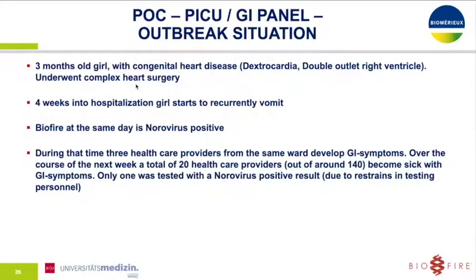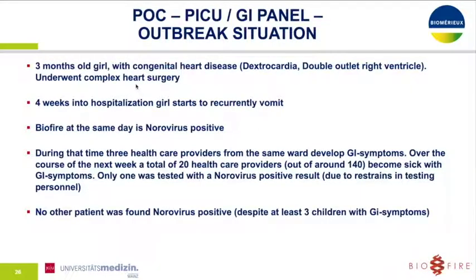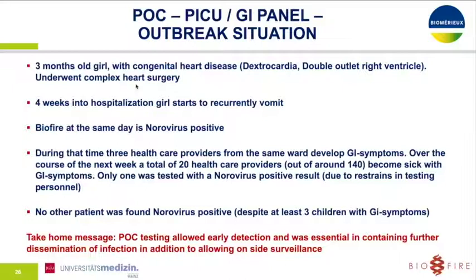But the availability of testing in our hospital was at this point quite helpful, because then, of course, we had other children with diarrhea, but these children were confirmed as norovirus negative, and thus it was really a very helpful tool to survey and to control this kind of outbreak situation, and really to more or less contain the infection and avoid total spread through the entire hospital. So no other patient was found positive, fortunately, despite 3 other children with GI symptoms that were tested. And as a take-home message in this particular setting, I would just like to stress that the point-of-care testing allowed us to really contain the further dissemination of infection through our entire hospital.